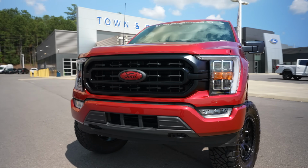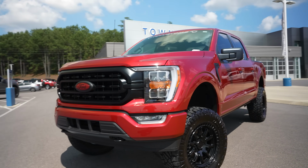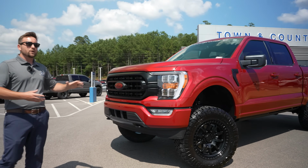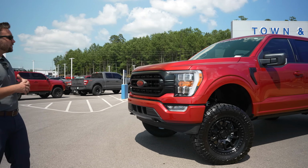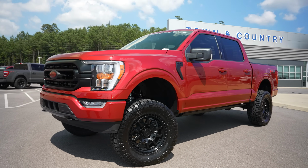You know, Ford's putting out a blackout edition truck again, and we were going to kind of do our own blackout edition over here at TC Customs, and we want to take it to the next level and again color match it, not have any chrome on it, and kind of really black this thing out.